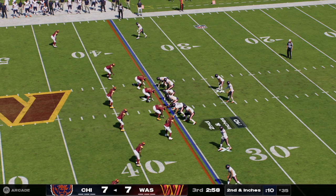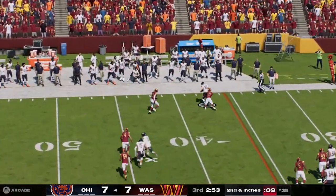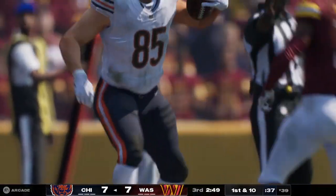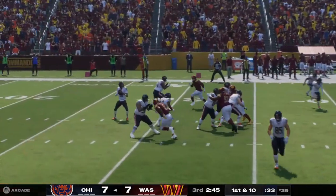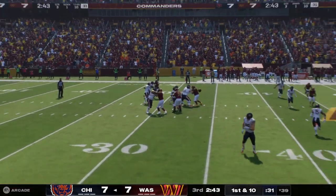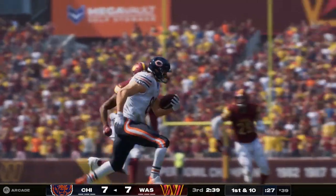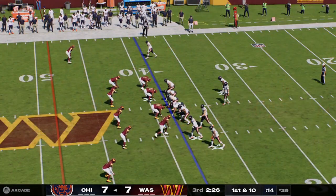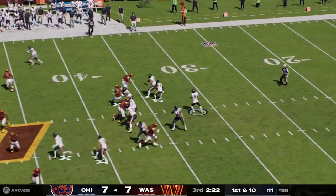Here's 2nd and inches. Williams. Toss right side to the tight end, Kmet. And he'll be taken down after a gain of 3, but that is good enough for a 1st down. Well, we'll give a little credit here defensively. Even though they allow the 1st down, we've seen defenses really struggle bringing this big tight end to the ground, and they didn't allow him to pick up a bunch of yards after contact, but he was able to get just enough to pick up the 1st down.